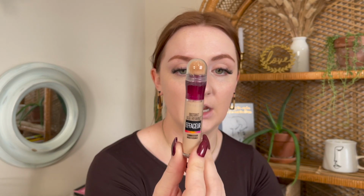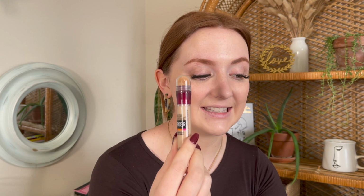So what I love for that, for me, that is hydrating and covers the darkness and brightens, is the Instant Age Rewind corrector and concealer. This is a little too dark for me right now. The shade is 120 light and it's a little dark for me. I'm just gonna use it today, but I either use this one, 120, or 110.